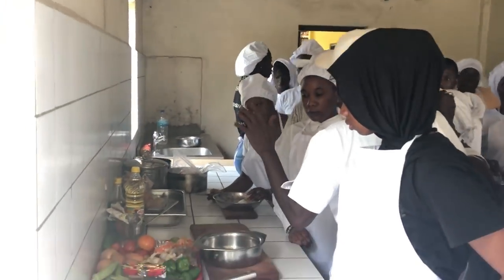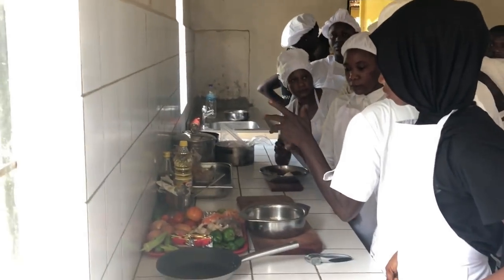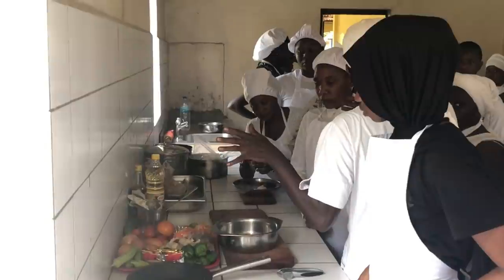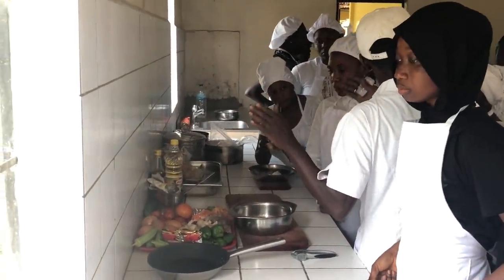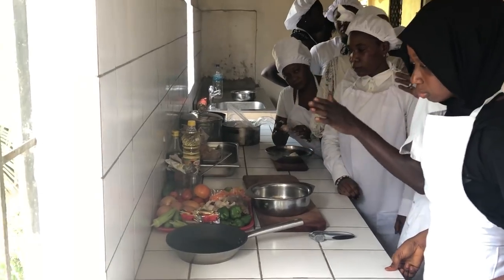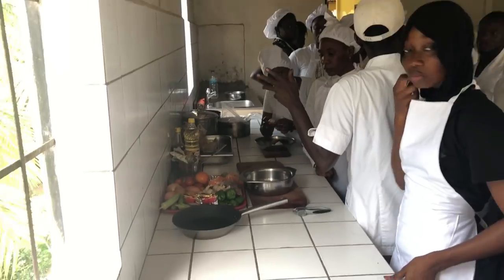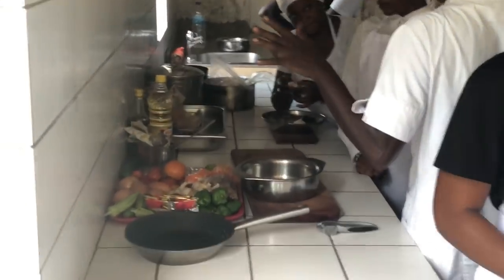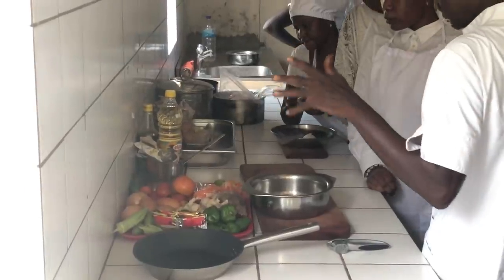And in this sense, we need preparation for the fish and preparation for the chicken. So the chicken preparation should be more than the fish preparation because we have less fish. So we have one whole chicken. That is what we are going to use.